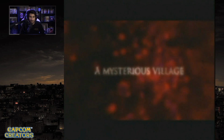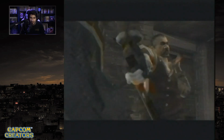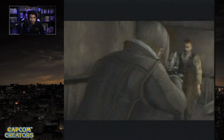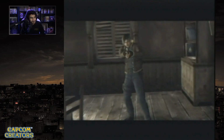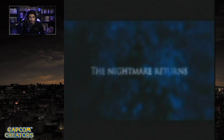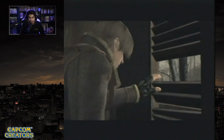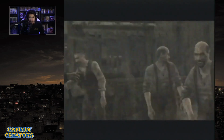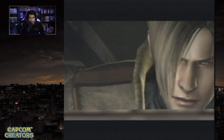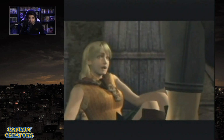A mysterious village. And this just takes me right back to this era when Resident Evil was changing and it was evolving. And yes, these were the trailers that before I played the trial version, I saw this trailer and I was like, wow, that health bar looks different. I wonder why they changed it, you know? So yeah, this is one of the first trailers I noticed the differences there.